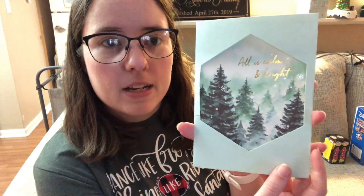All right, and the last one that I got so far is from Tiffany and she lives in California. Is that right? I think so. All right, this is a cool like foldy-outy card. Okay, this is what it looks like. It's got this shape and then you can see the pretty trees. And it says, all is calm and bright. And it looks like a watercolor picture. And then it opens this way and this way. And she wrote notes in here.